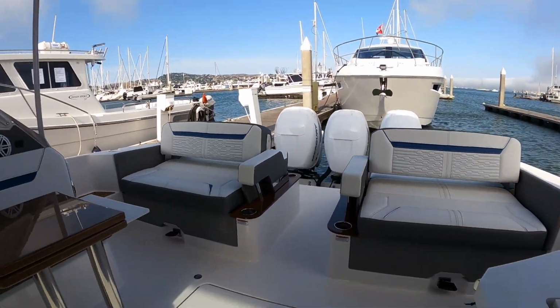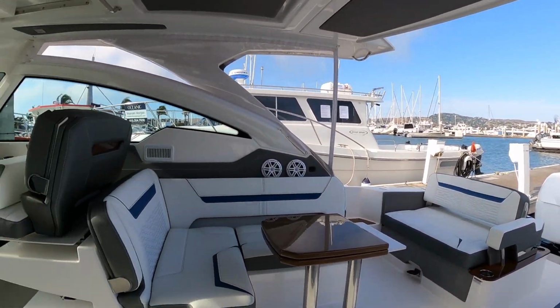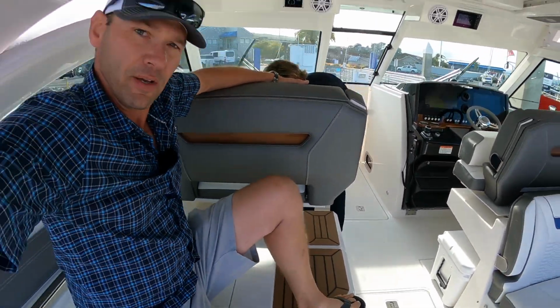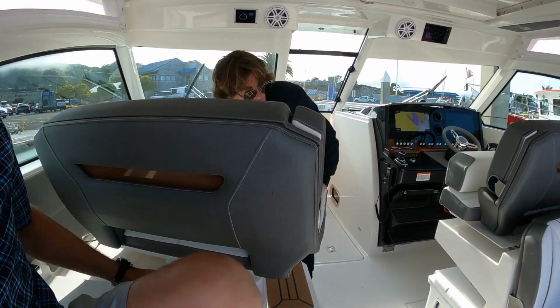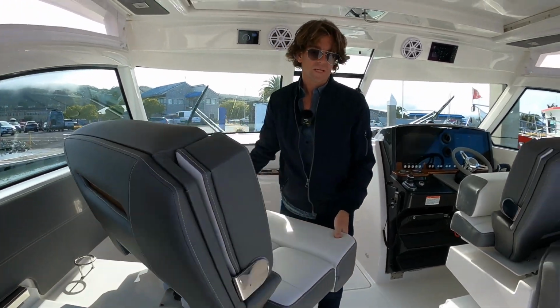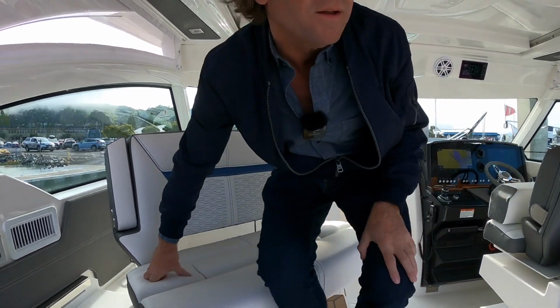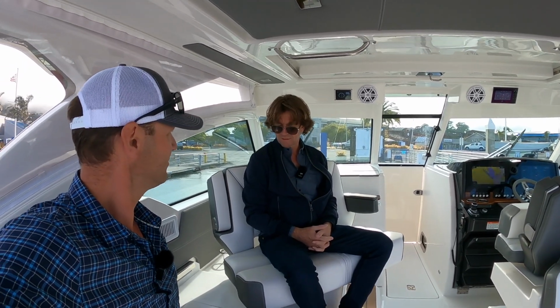When I was at the boat show, this was my spot. If I was underway, I've got my armrest here. I can put my foot up. The good thing about when you're actually at rest and hanging out on the dock is this brings everybody over to sit next to me.